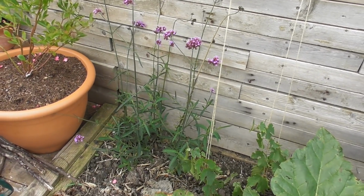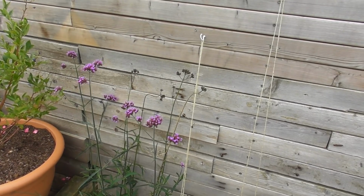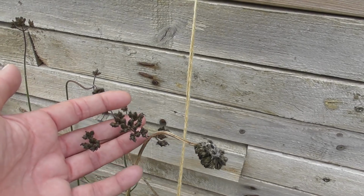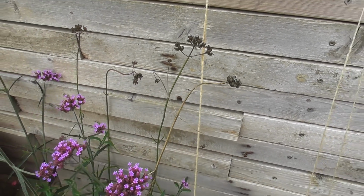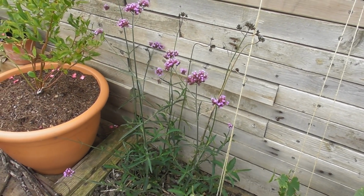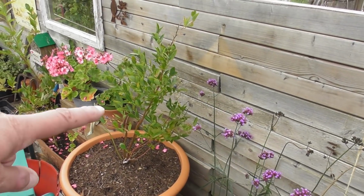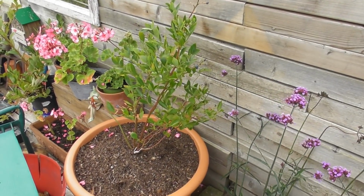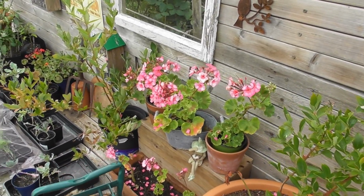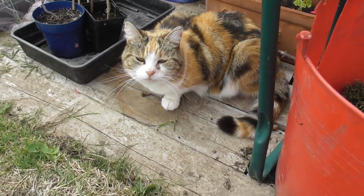This was another planting of self-seeded verbena from Gary's plot. They've done really well. Some of them have gone over now. We're at that time of year where lots of things are going over, but they get left specifically for the seed heads, specifically for the wildlife. Goldfinches love these. The blueberry that I repotted looks perfectly happy. Geraniums, the petals flying everywhere. It's a bit windy today. I've been growing this all summer. I'm rather pleased with it.